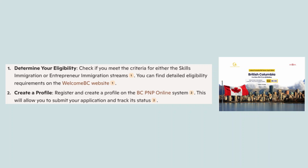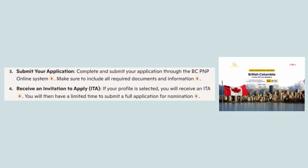Then, register and create a profile on the BC PNP online system. This will allow you to submit your application and track its status. Now, complete and submit your application through the BC PNP online system. Make sure to include all required documents and information.